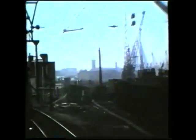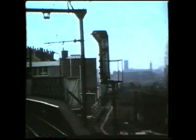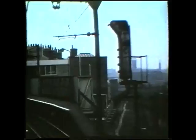Stepney East, and on the right, the path which the DLR will eventually take. This station was subsequently renamed Limehouse. Just to the right, the track of the North London Railway, which the DLR would take over for the line to Stratford.